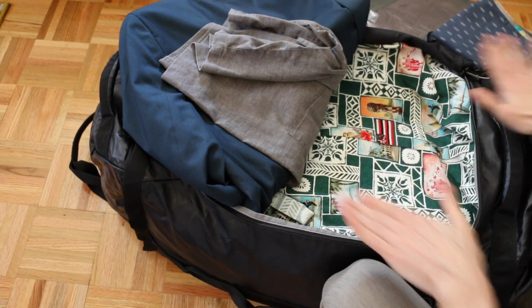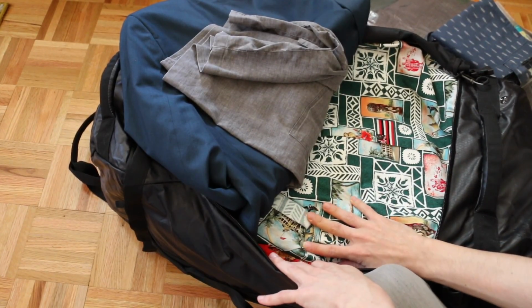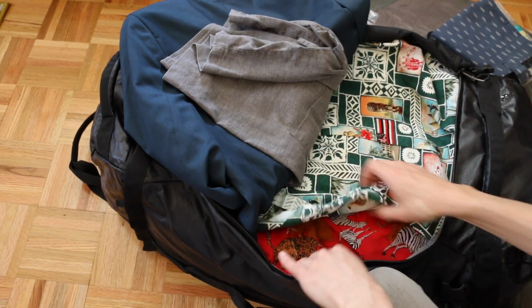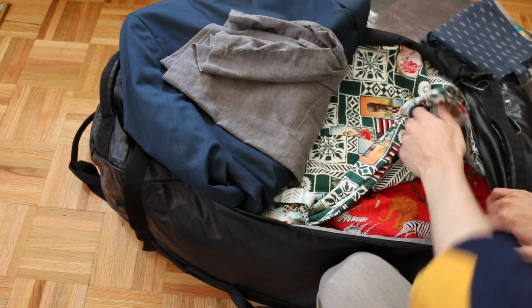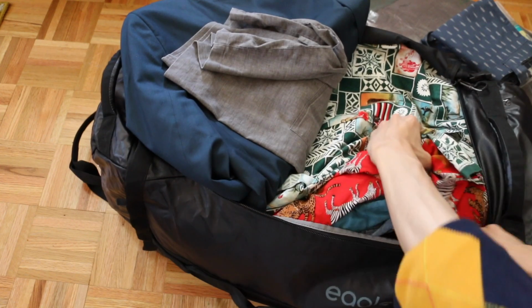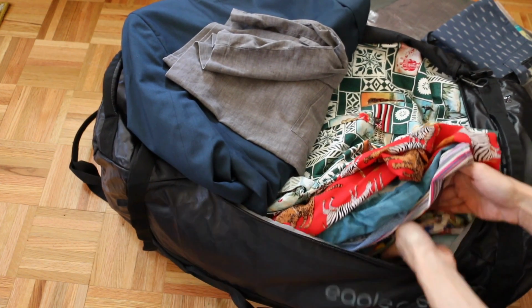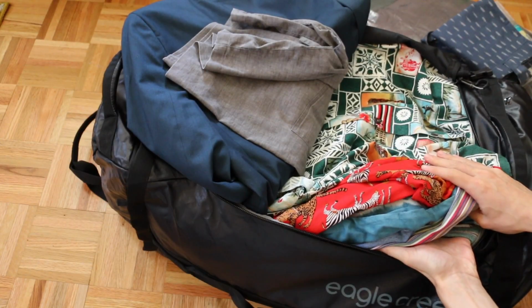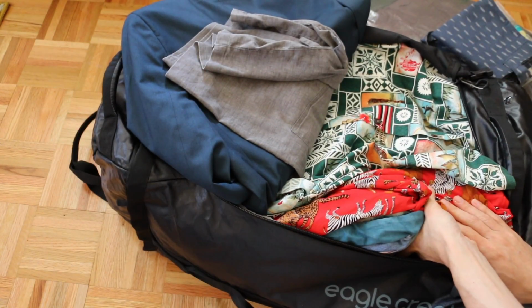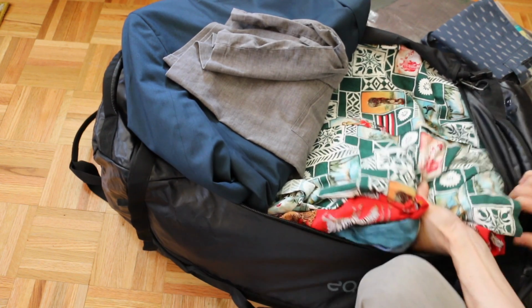And what I've done is lay them flat. I'll fold the cuffs, the sleeves, on the side, but pretty much just lay them flat and layer them. I've got quite a few here, I think like 20 or so. A lot of collared shirts just laid flat. So I'm going to just remove those.